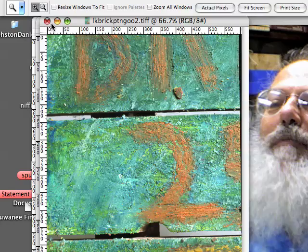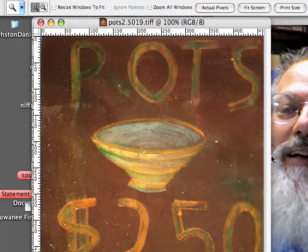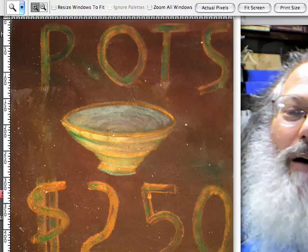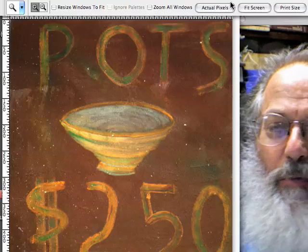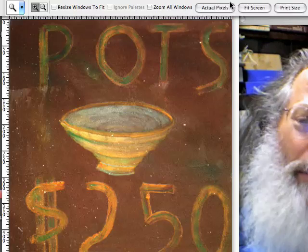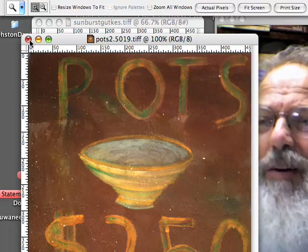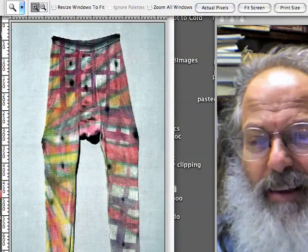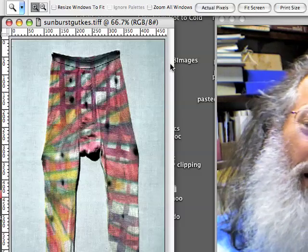Here's a close-up of my functional painting there. Here's another one, pots, $2.50. You can see we get a lot more money for our pots than people do for bricks. And oddly, it seems that the more functional something is, the less it costs. So pots cost a little bit more, decorated pots, than bricks. And paintings, of course, tend to cost even more. And it's really important to talk about decorative painting and other kinds of painting.